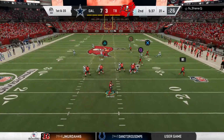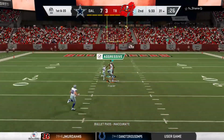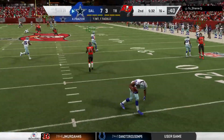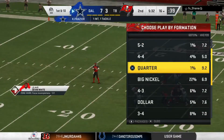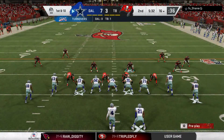Darnold from the gun. He's going deep for Brown. And he fires one that's intercepted. Picked off at the 18. And a big turnover there as his guys will get the football back.